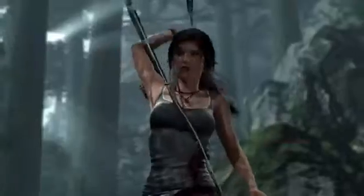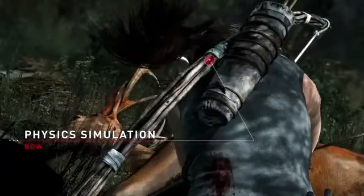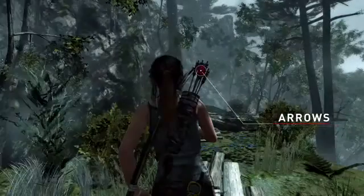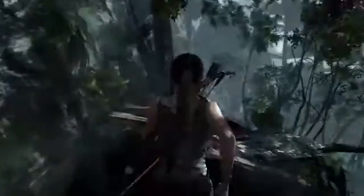So one of the things that we had to do, looking at the next-gen version of Lara Croft and looking at Tomb Raider, was put all kinds of simulation into the world. All of her gear now has physics simulation added on top of it. You'll see when she has the bow on her back, it will jostle around realistically as she jumps, runs, and traverses the terrain. We even went so far as to make the very arrows themselves and the quiver jostle and move according to how she runs and traverses the world.